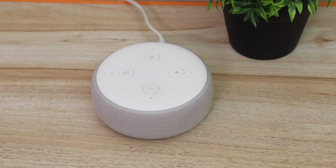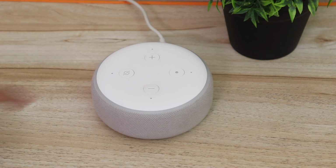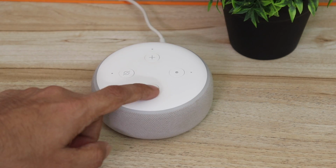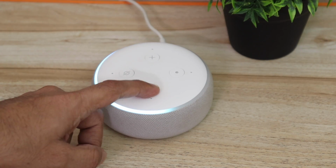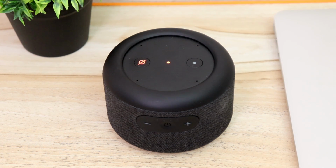There is a ring light on the Echo Dot on the top which turns blue when you call out the Alexa name, turns red when you mute it, and white when you change the volume. On the Portable, there is a small LED light in the center with the same indicators as the Dot, but this is so small that you can barely see it from far. I'm sure this was done to save power, and it does make sense. You don't want the big light to consume your battery because you want to use it maximum for music.